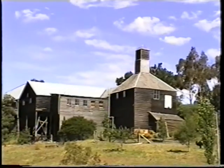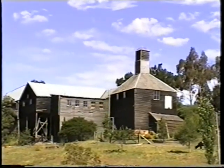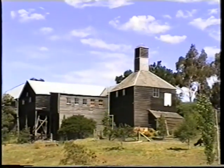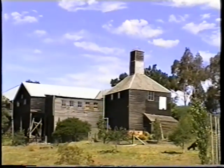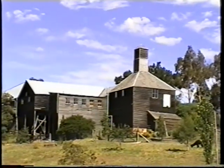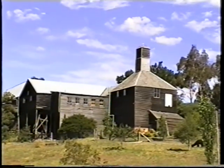There's kilns underneath that are run at about 55 degrees centigrade. These dry out the hop flowers for about 12 to 14 hours, then they come down to another floor, which is the cooling floor, and then they're loaded into presses like a wool press and exported in that form.